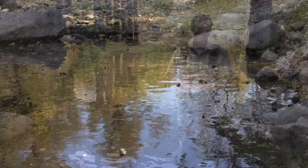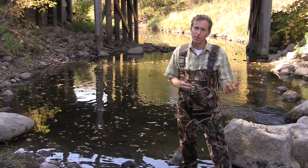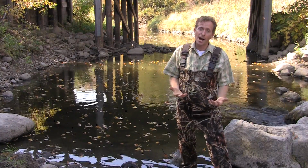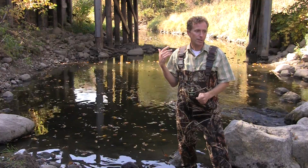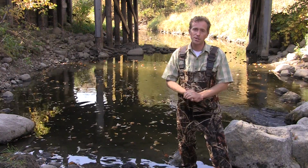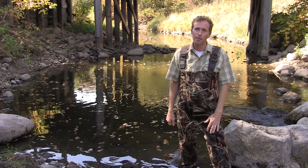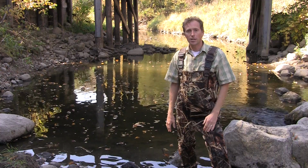In addition, the water quality is paramount as well. If we don't have good water quality, if the water's too hot, for example, we lose species. If it's too polluted with chemicals, we lose species. There's all sorts of nasty stuff that can come through in the water. So we need good water quality, but we also need good habitat.